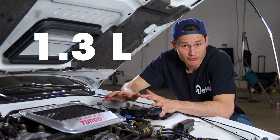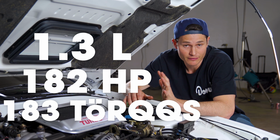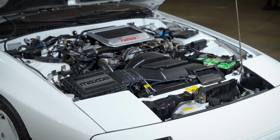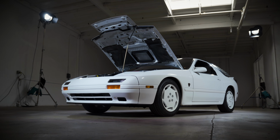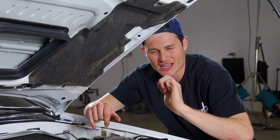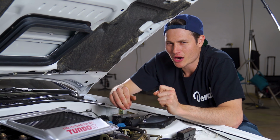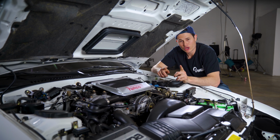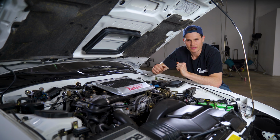Now this is a 1.3 liter rotary engine. It makes 182 horsepower and 183 foot-pounds of torque. And because this engine is so small, they can put it more towards the center of the car. Now this car has a perfect 50-50 front and rear balance, which makes it really, really good under the hands of professional racers. Where my red sons at? And speaking of racing, this car was really good in the IMSA series it competed in. So good that we're gonna go to the back and show you another fun fact about this FC RX-7.